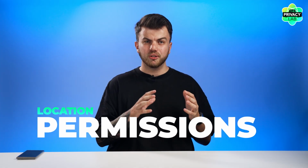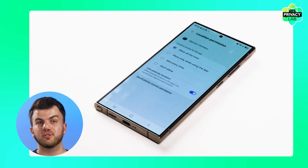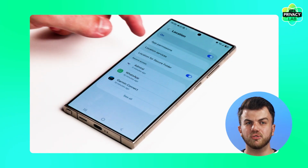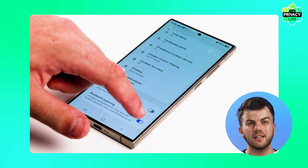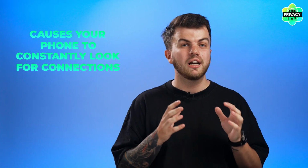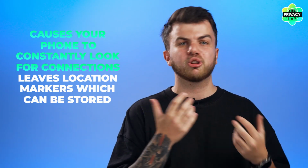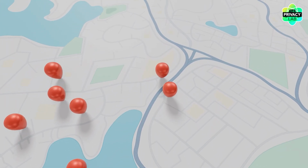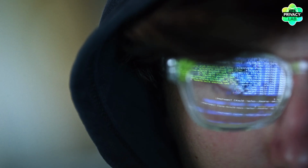Next, look at your location permissions in the same permissions manager we were just in. You can turn off the precise location tracking on apps that simply don't need it using a toggle. But again, you can take this to another level. Head to the dedicated location area in settings, and in location services, turn off Wi-Fi scanning and Bluetooth scanning. These settings cause your phone to constantly be sniffing out for Bluetooth and Wi-Fi sources, leaving location markers along the way. These markers can be stored and seen by Google or even shops and buildings as you walk around. This could leave your location data vulnerable if, say, a shop with your location data were to be breached. This data could then be used in targeted phishing attacks or even burglaries.